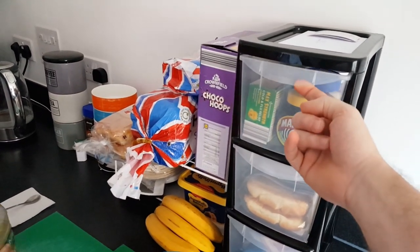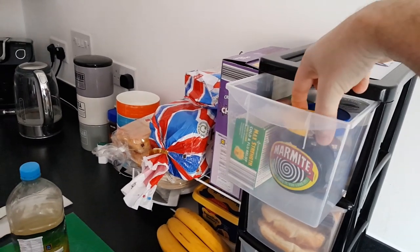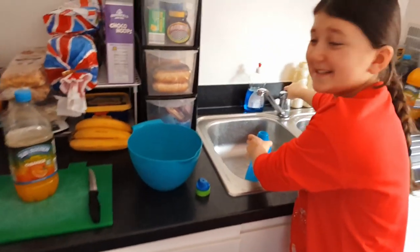Every home needs Marmite. If you haven't tried Marmite, then you're weird. Non-Marmite. I just have Nutella plain with a spoon. Yeah, she just eats Nutella with a spoon. I already know that it's... That cold tap's nuts, isn't it?